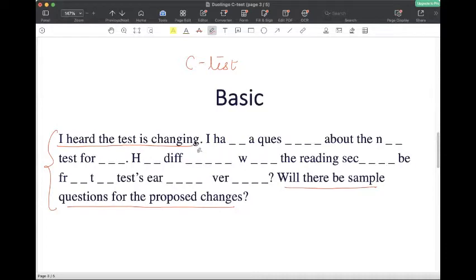So I heard the test is changing. Now, if you think about it, this should be, I have a question, right? So you know that if it's quest, then the most likely word where you have 4 blanks to fill after quest is question, right? So that is where you need to apply English skills, right? I have a question about the new test format, right? Now see, how do I know that this is what will follow from here? I heard the test is changing, right?